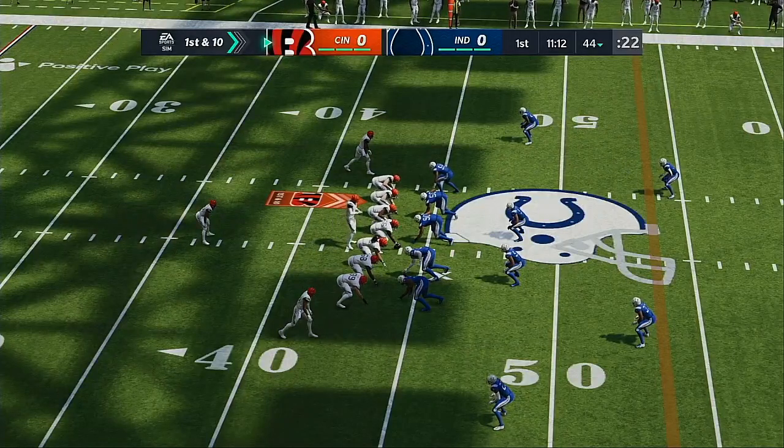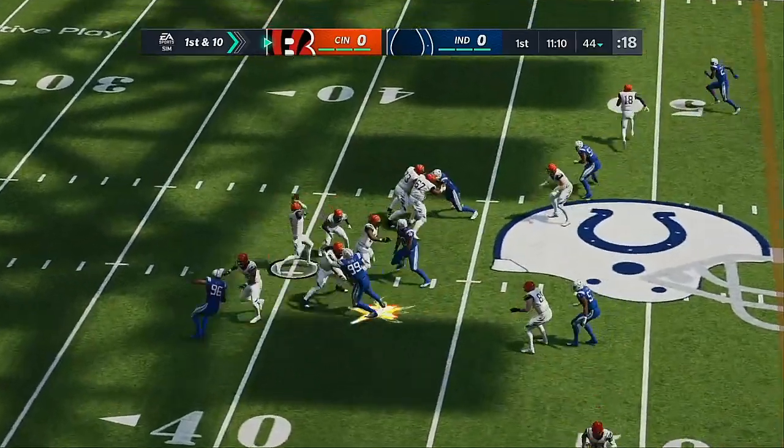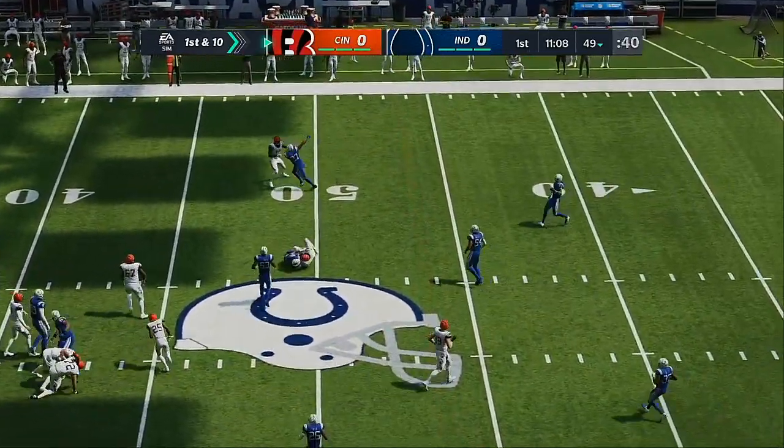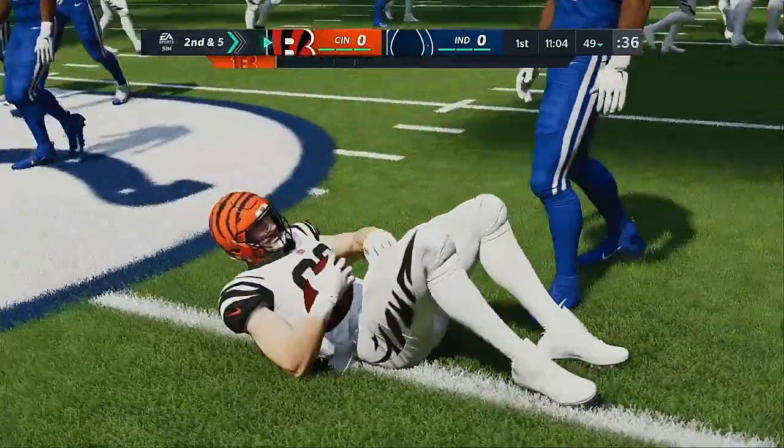Okay, so how do you do that? How do you shake things up? You look at what you've called before, realize it hasn't worked, go to something else. And maybe try and find one of those special plays from one of your better players, and maybe try and hit something big and get things going in the excitement area.